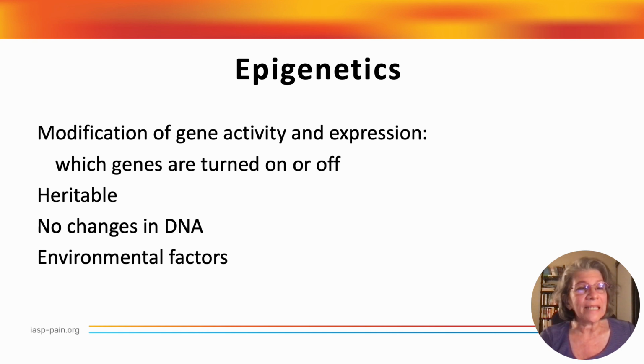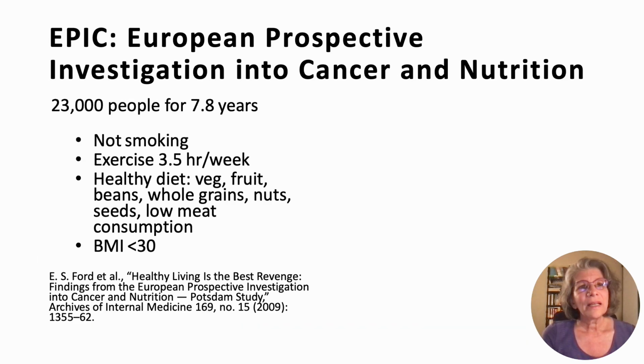There's no changes in the DNA code when these epigenetic changes happen, and they can be inherited. That has been shown in humans as well as in animals. This study called EPIC is an excellent example of demonstrating this. They followed 23,000 people for 7.8 years. And they were looking in these samples of 23,000 people for people who didn't smoke, who exercised 3.5 hours a week, such as a half-hour leisurely walk. It didn't have to be anything heroic. A healthy diet with vegetables, fruit, beans, whole grains, nuts, seeds, and low in meat consumption. So this would be something like the Mediterranean diet. And having a BMI under 30.